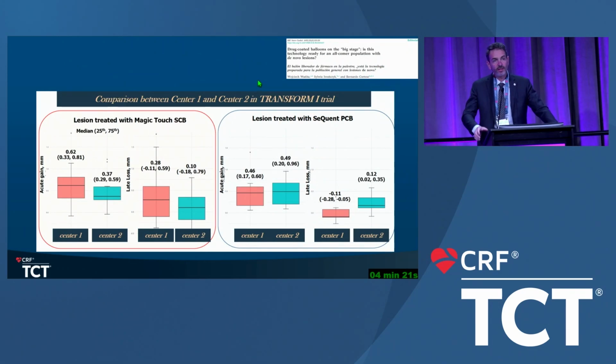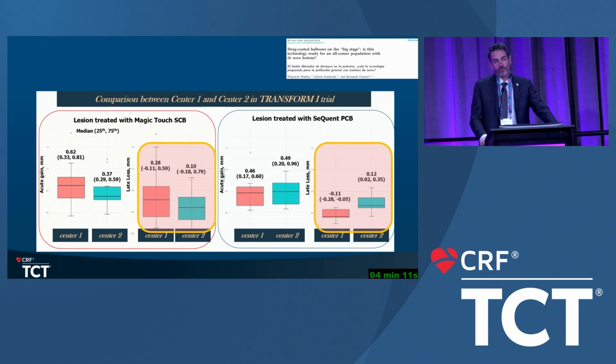We tried to dig a little bit more into the reasons why it didn't work, and what we understood and what we saw can be explained in this slide. So this is just two-center analysis of a small mechanistic study, so just some very superficial information we can get from this. But what we can see is center 1 and center 2, you can see on the left. Magic Touch, you can see that the performance of the device is very different. 0.28 late lumen loss, 0.10.